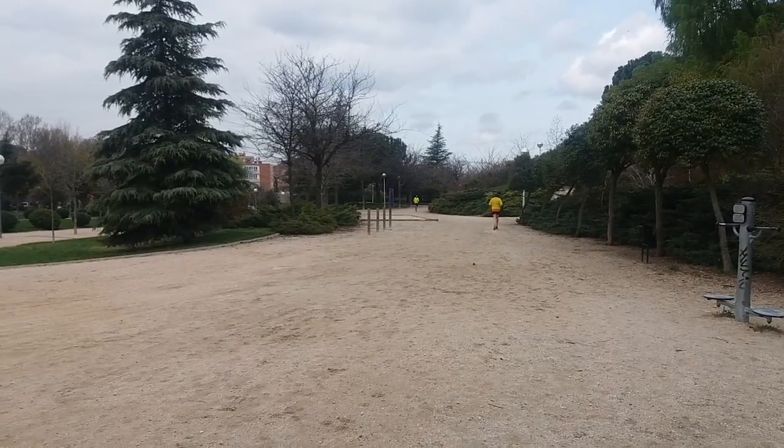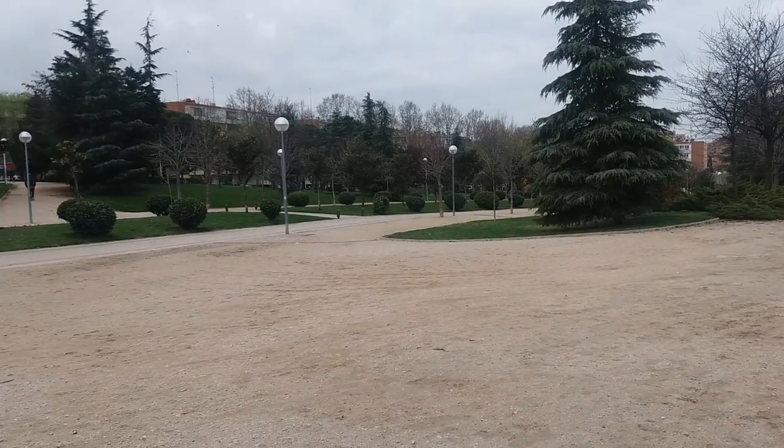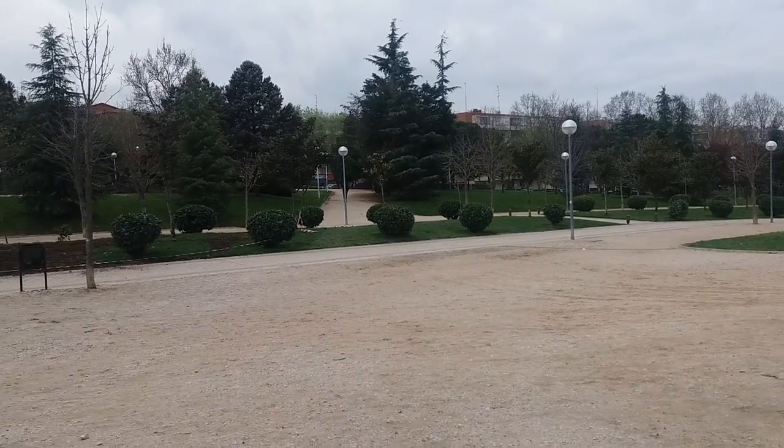Anyway, this is my park, one of my parks where I come. I've filmed a couple of videos here, but mostly I just come here to run a little bit or to do pull-ups on the pull-up bars. So yeah, Parque Rodriguez Sahagún. Of course, today there's not very many people here because it's cold. The sun has not come out.